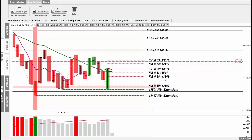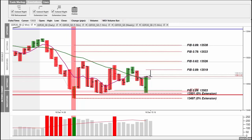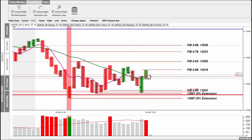And then as we go forward now, I've got this, this, and this, and then I've got the high that we started off with at 230 as well. So the market then starts to trade to these fibs, and then we get some selling. So again, we're stuck with this selling.